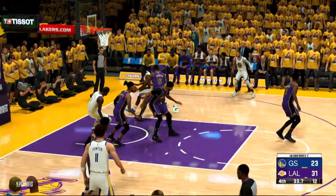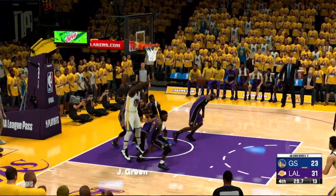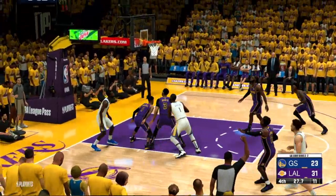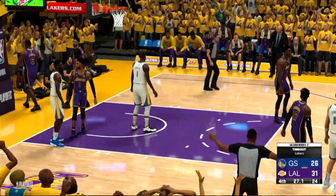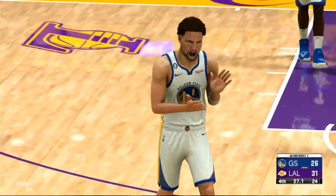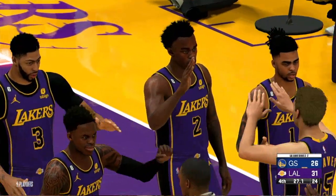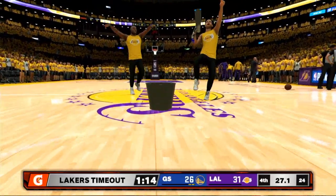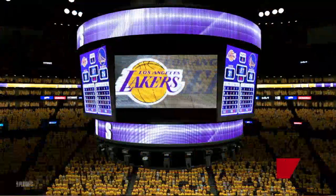Now here's Wiggins. Out to Thompson. There's the three. And he sinks it. Oh, and that cuts the lead to just five. And that's why this team loves having Klay Thompson. Big shot. Time called here. The Lakers decide to talk it over. They're ahead by five. 27 seconds left in the fourth quarter.